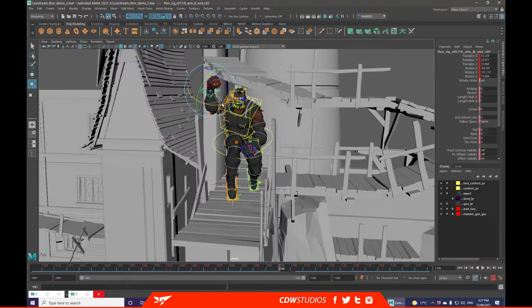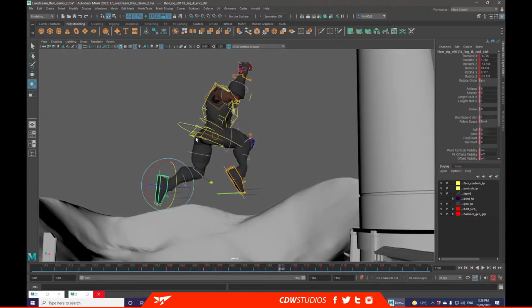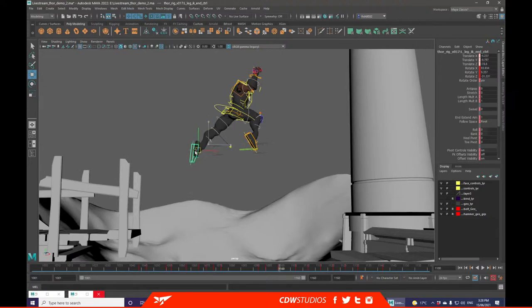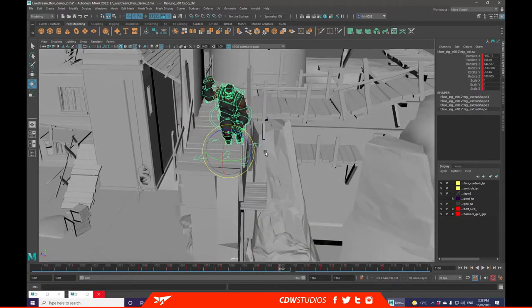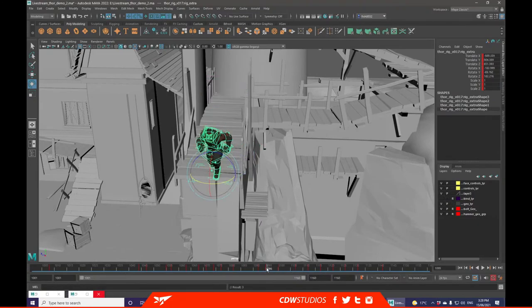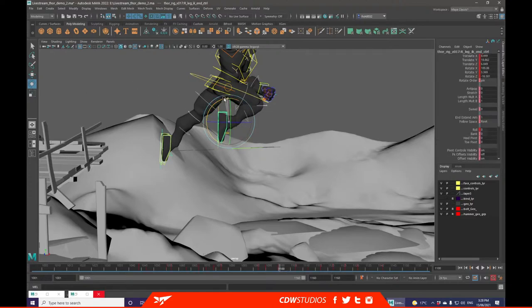Right now I'm just checking if I should try some different posing for this air, or if I should try to keep it consistent to the previous jump. But I think I'm going to go with something that's just very simple but effective. I find flicking through frames is very useful for just double checking everything's going in the right arc.